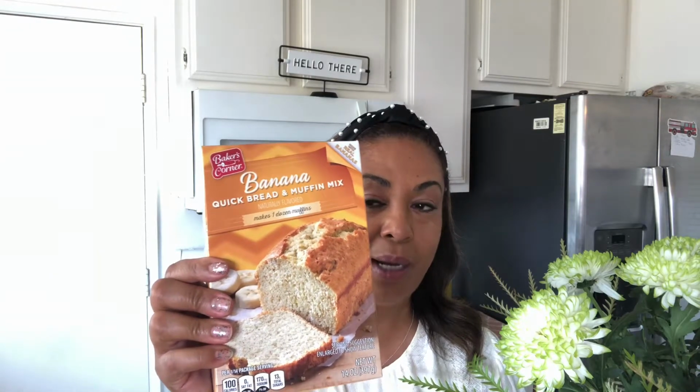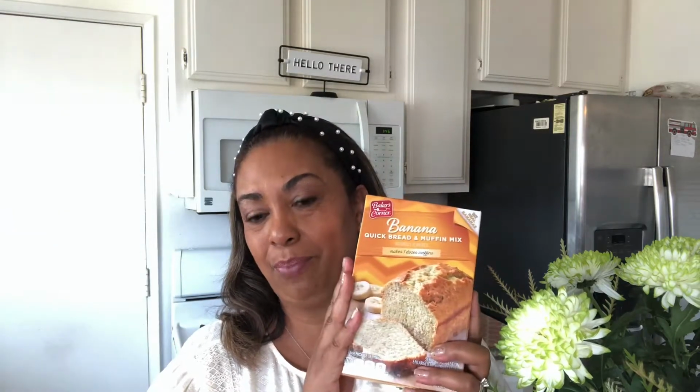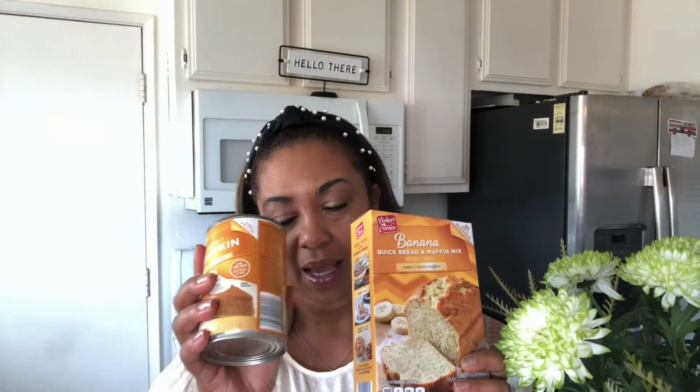But I'm gonna use it with something else I picked up at Aldi, which is this banana quick bread. And the calories on this quick bread were so good. Per serving only 100 calories. So this bread mix with pumpkin should be really good points-wise for a sweet treat. I don't have them calculated now, but I'm interested in finding out what that is going to be. So I'm going to mix those 2 ingredients together and bake me a quick banana bread for the season.